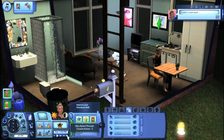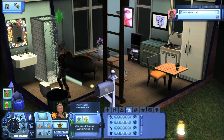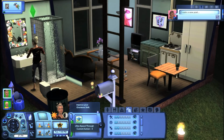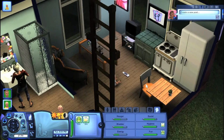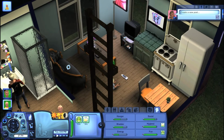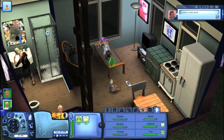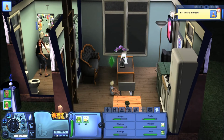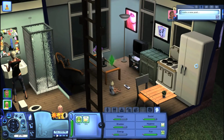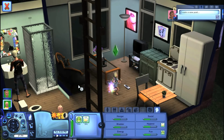All right, so let's speed her up again. I don't know how close she is or how long this will actually take. I don't think it'll take that long, to be honest with you. But it is his birthday, so we do want to not miss this. All right, Trent, you go ahead and age up, my friend, and we will be here when you are ready. I'm kind of curious what he's going to look like as a child.